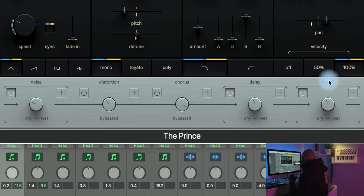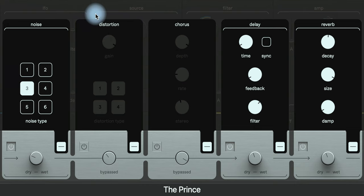In the noise section, you can click this plus button right here. It'll open up the categories of these different effects. So noises, you have six different noise types. And I'll turn up the dry and wet knob so you can hear the noises.